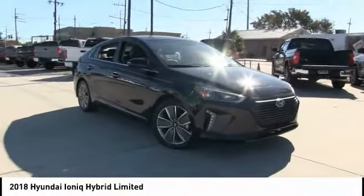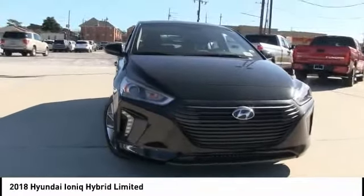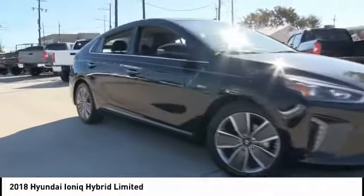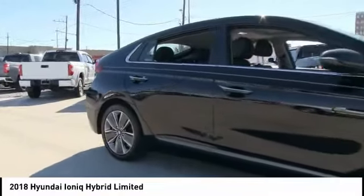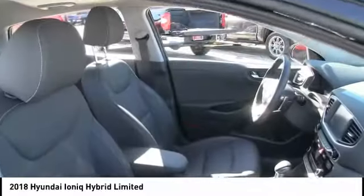We are pleased to show you the 2018 Ioniq Hybrid. The sleek-looking Hyundai Ioniq Hybrid offers a nice, quiet ride while providing ample comfort. The Ioniq was built with efficiency in mind, but it will still give you a sporty driving experience. This vehicle has less than 9,000 miles.